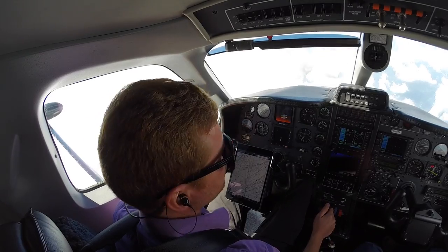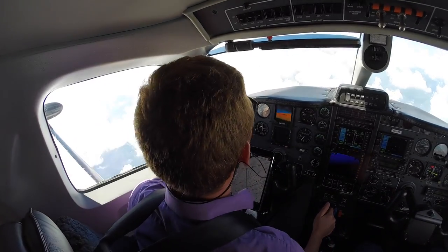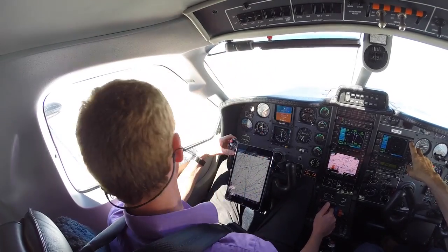TBM 1 Tango Bravo, traffic 11 o'clock moving to 12 o'clock, 3 miles eastbound. Altitude indicates 1,000 climbing. Roger, going to be looking for him. One Tango Bravo, thanks.